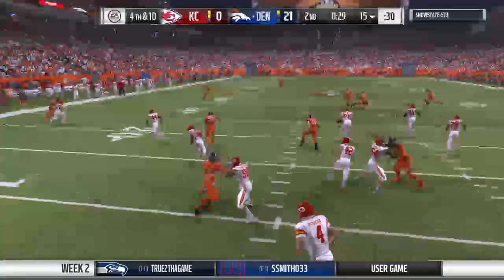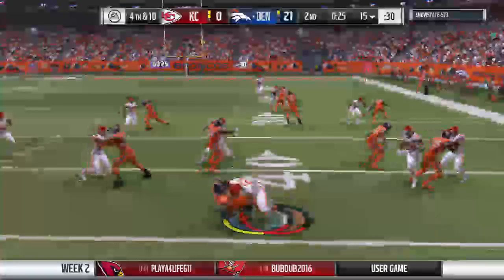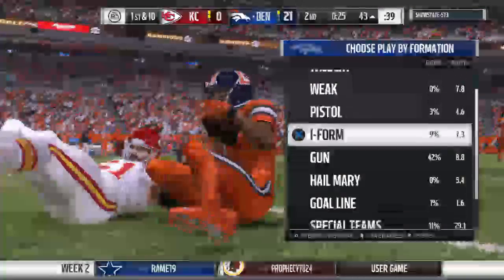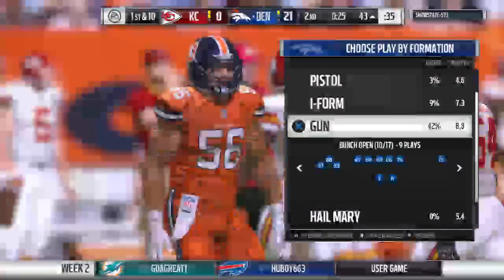And now a low liner. I think he mishit it. And taken at the 46. Only 29 yards on the punt there. Definitely not his best. And it'll be a short field for the Broncos as they take over 1st and 10.